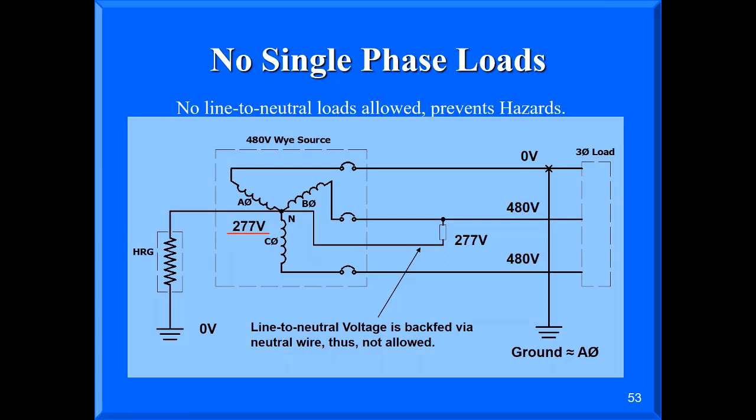I heard about a guy going up into a ceiling of a gymnasium, grabbed the neutral side, thinking it was at 0 volts, it wasn't. And this side was open, and the guy got killed because he actually was seeing line to ground. Okay?